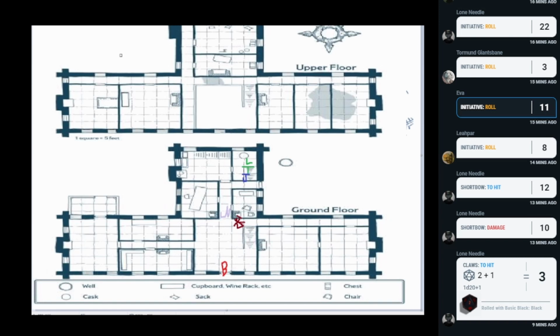So you could actually make it to where Needle is, or if you wanted to, that room to the right of Needle, you can actually move down and then step into that room. Okay, I'll do that instead. That's actually a better idea. I'll move into that room. Yeah, and that will be the dash action to do. Okay, I can do that.